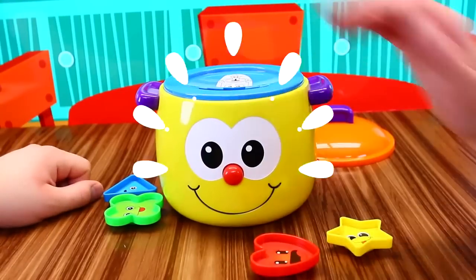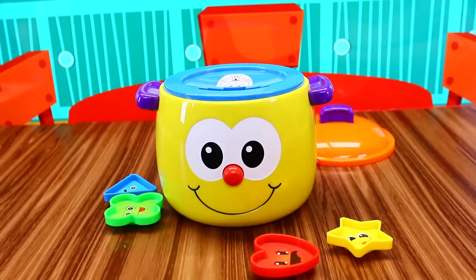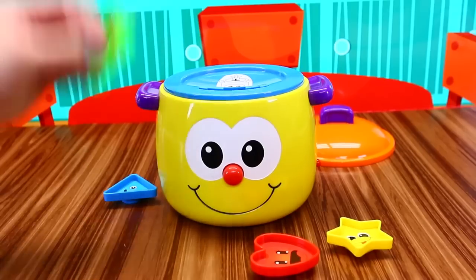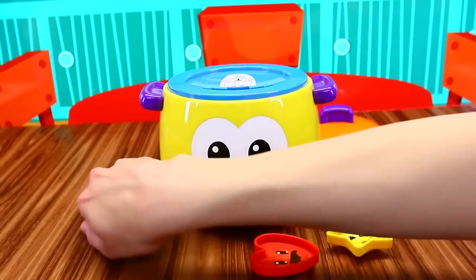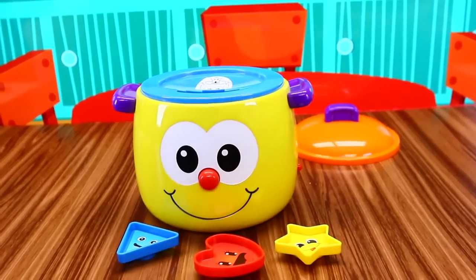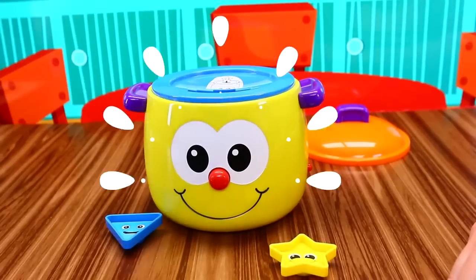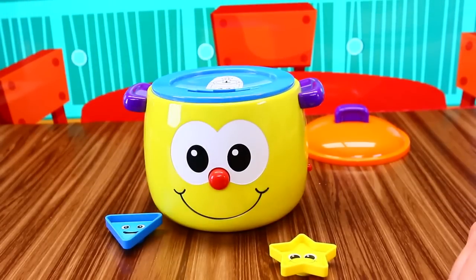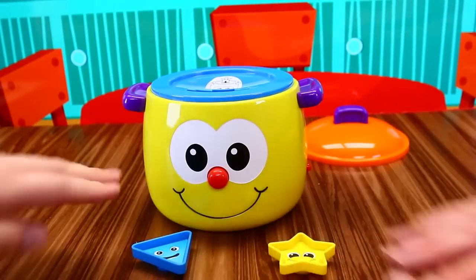Can you find the rectangle? Yeah! Excellent! This is the rectangle. Can you find the flower? Flower! Oh, you got it. Okay, let's see. Put it in there. Well done! So just three more? This is the flower. Okay. Can you find the heart? Oh, wait, no! Oh! Good job! This is the heart! Uh-oh, two more. Can you find the triangle?